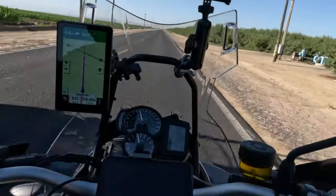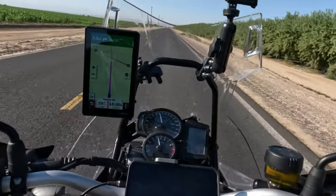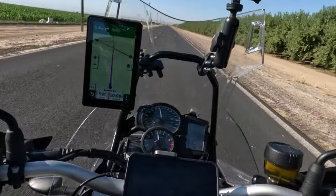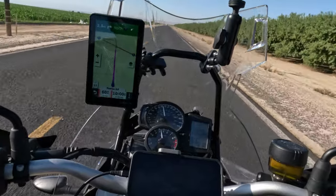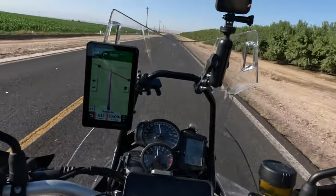Today we're gonna go to a small town called Solban, California. In the meantime, we're gonna go through a couple historical places. The first one is called the Chinaman Gravesite. It's over there by a small town called McKittrick.